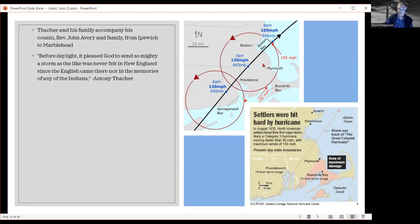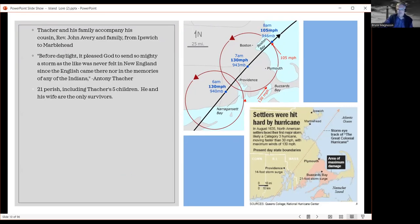But he's on the northwestern fringe, and that's certainly not a pleasant place to be out in the middle of the Atlantic. As a result, 21 perish. Basically, everybody except for Thacher and his wife. He and his wife wash up on the shore of Thacher's Island, obviously not named so at that point, and they're the only survivors. It becomes known as Thacher's Woe, and John Winthrop, the governor of Massachusetts Bay, ends up giving it to him.